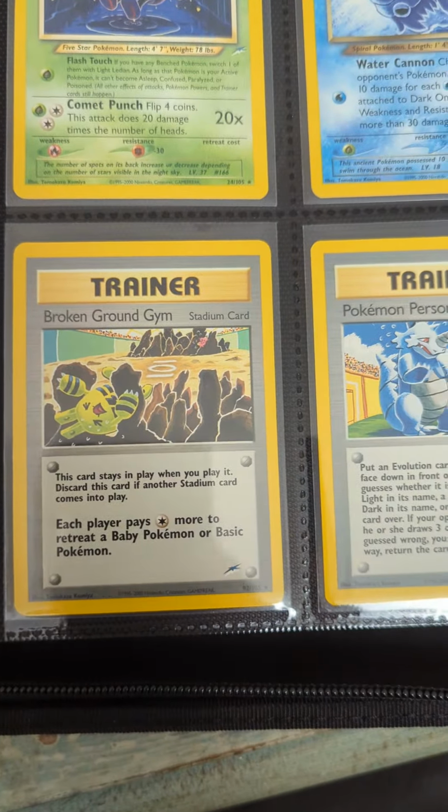This is a proxy, obviously. This was never printed in this size. It's initially a jumbo card, but this was a proxy that I bought from Pokerock James, so thank you very much. I would never have been able to afford that, and it wouldn't have fit in the binder anyway, so I'm more than happy to just have a proxy.